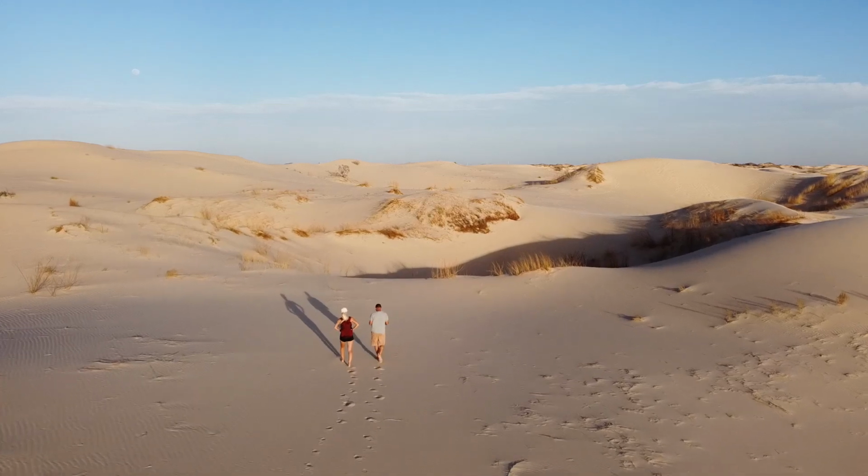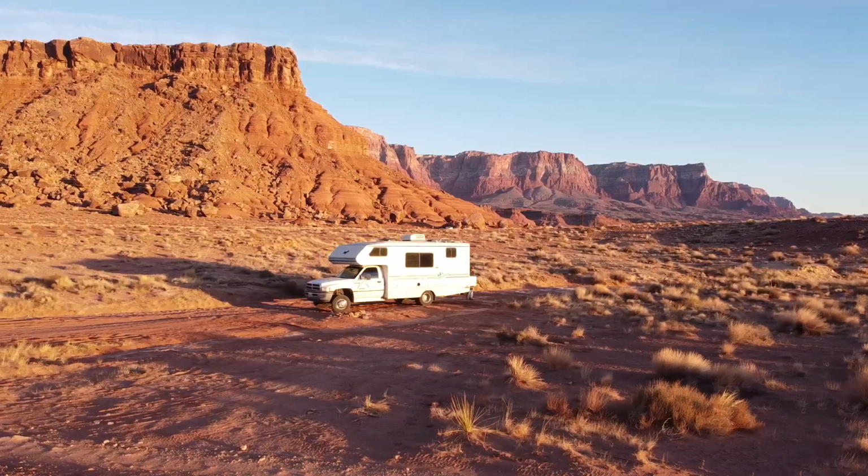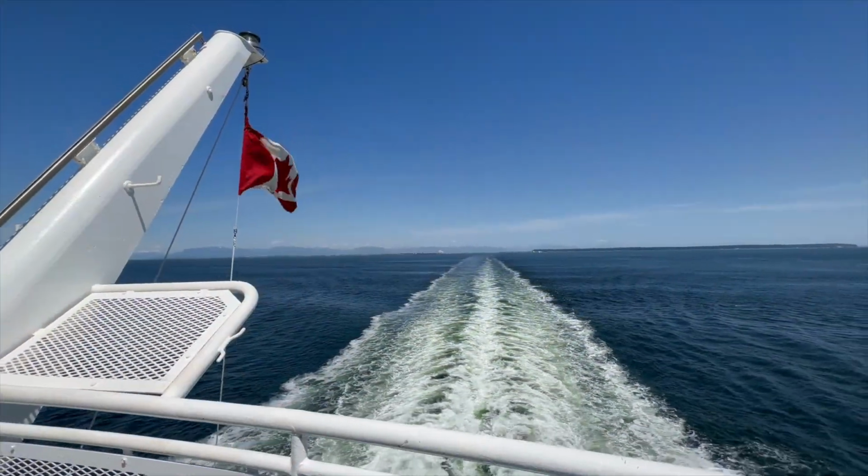We've already done part of the Pan American Highway. We've done the lower 48, traveled through the States for a couple years. We spent the summer in Canada and Alaska. Now we're getting ready to cross the US-Mexico border to finish the remaining part of the Pan American Highway.